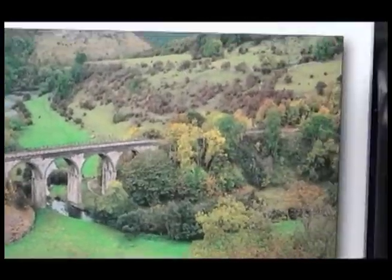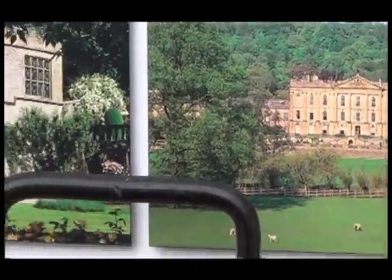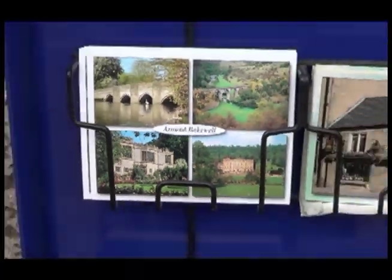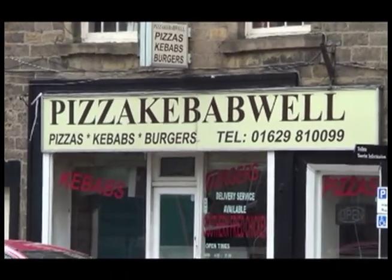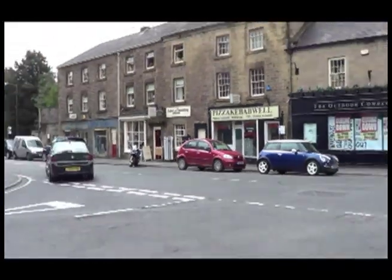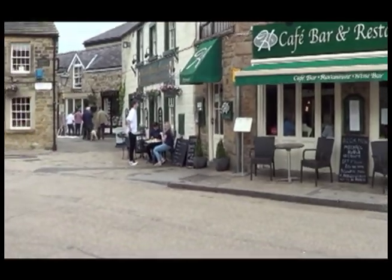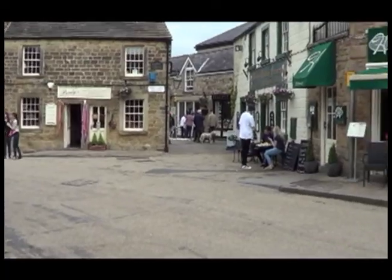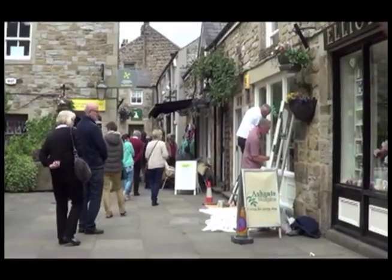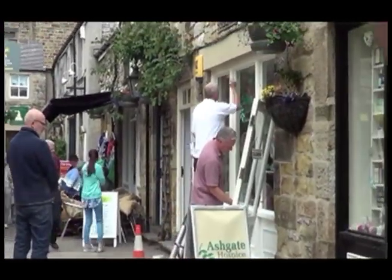A bridge, some countryside, Chatsworth, and around Bakewell. That fast takeout over there is a pizza kebab well. There are several cute little passageways and hidden squares here and there, of which this is one. Little cafes almost everywhere. Always a lot of tourists.